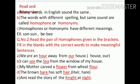Many words in English sound the same. The words with different spellings but the same sound are called homophones. For example, son, sun. Both are pronounced the same. S-O-N, son, means a male child. S-U-N, sun, means the star that gives light. So, words having different spellings but the same pronunciation are called homophones or homonyms. They have different meanings and different spellings, but the sounds are the same.